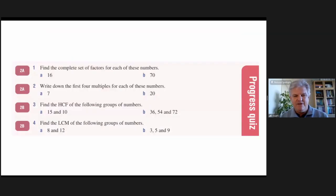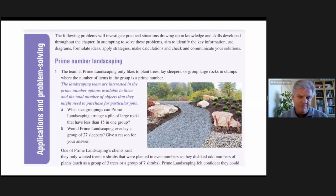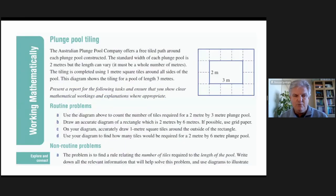Halfway through every chapter, we have a new feature called the Progress Quiz, where there's a couple of questions for each of the exercises up to that point. That's a new thing. We didn't have that before. At the end of the chapter or during the chapter, we have a variety of things as well. This one, applications and problem solving. A new one called working mathematically.